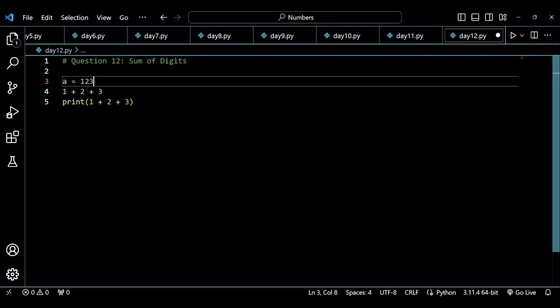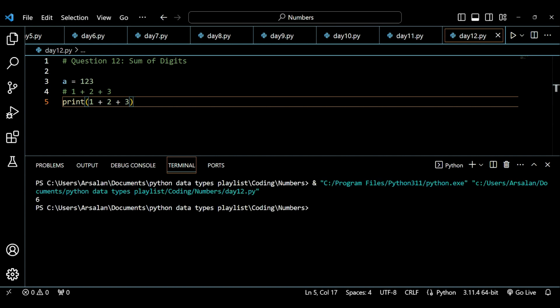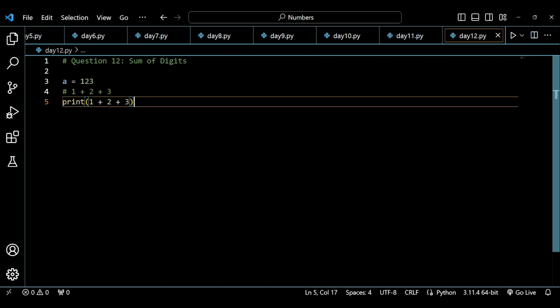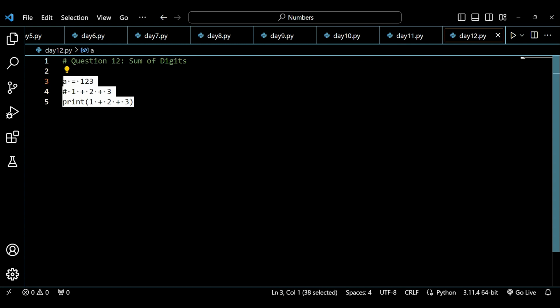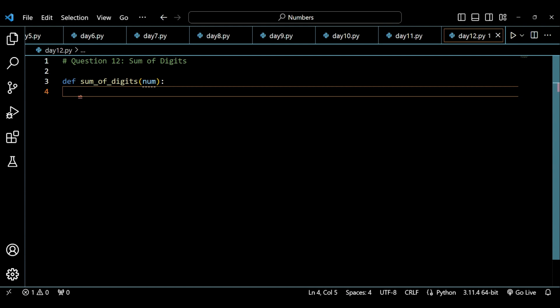According to the question, this is what we have to do. If I print 1 plus 2 plus 3, we have to add these digits. I will tell you two alternate ways to approach this question, and you will be able to understand how we will do it. So let's create a function, def sum of digits. We will pass a number as our argument here.